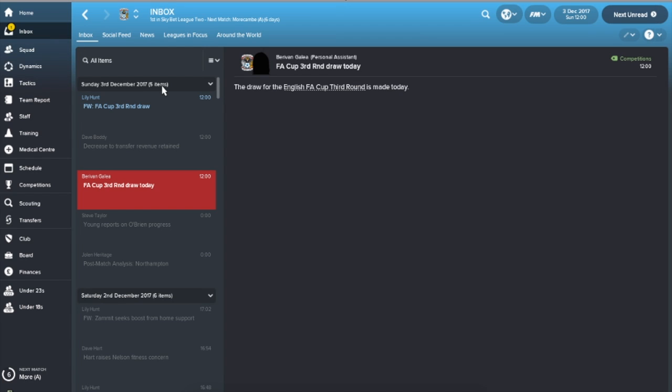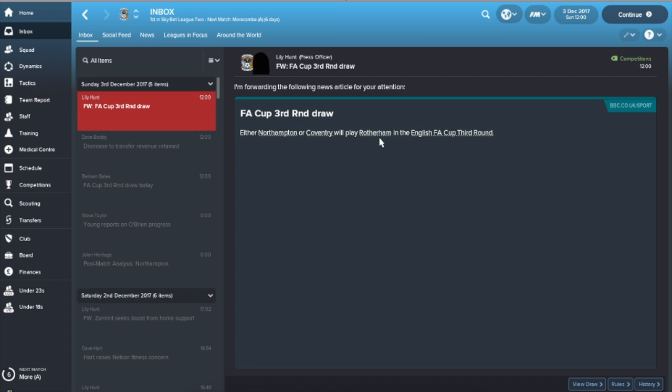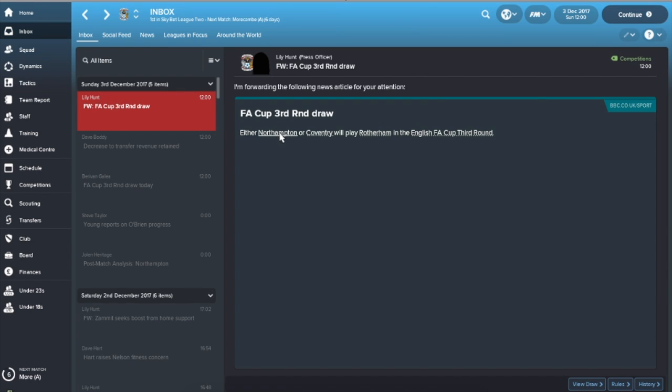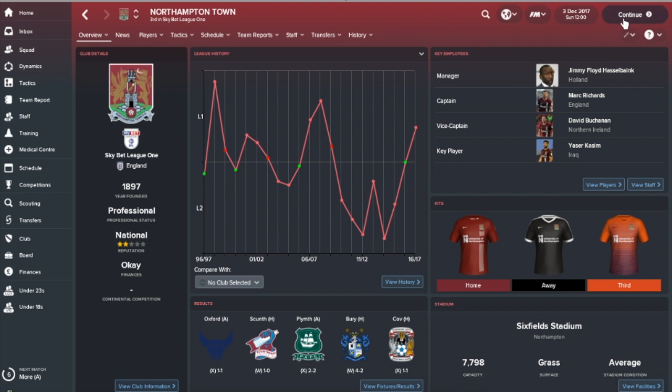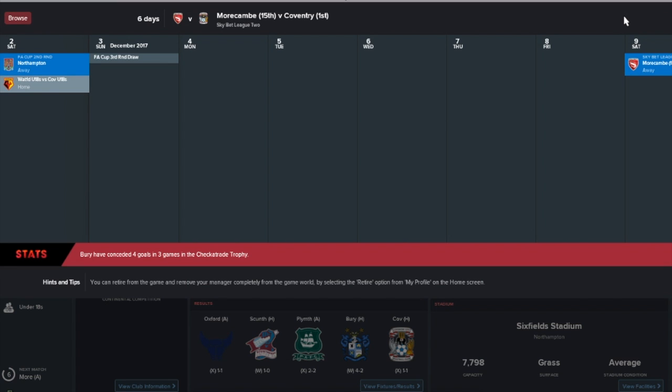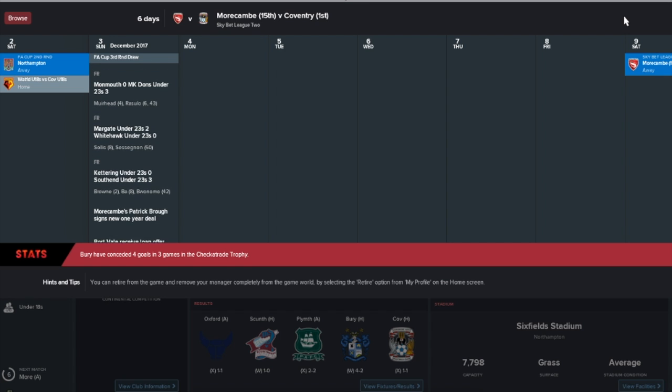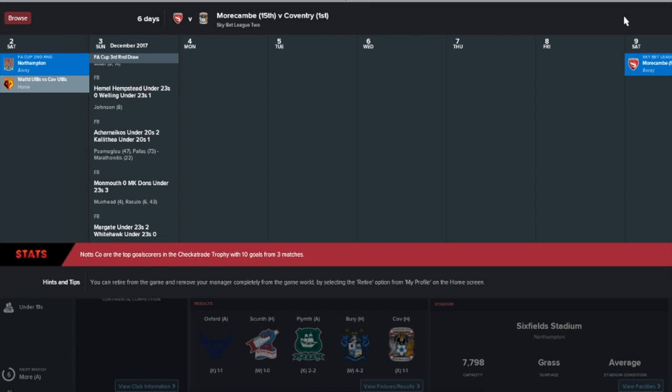So if we do manage to get through, we will play Rotherham. Rotherham are currently 7th in League One. Northampton are currently 3rd in League One, so not a huge difference between the two sides there. We'll be back in a few minutes for Morecambe away.